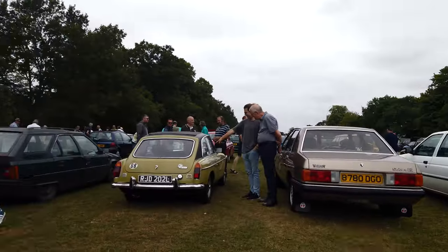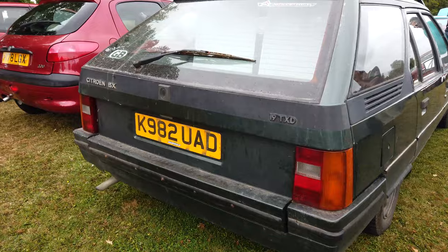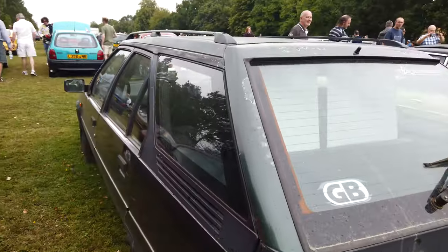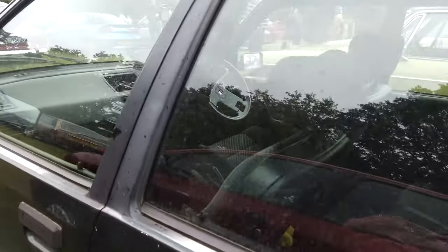More lovely machines. This thing is great. Look, it looks like it's spent half its life in Chernobyl. Bloody hell. Blinds in the rear. No paint on the roof. Perfect. Don't know if you can see the seats. Yeah, you can. Look at that. Comfort. Right there.